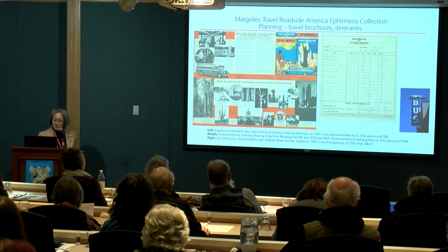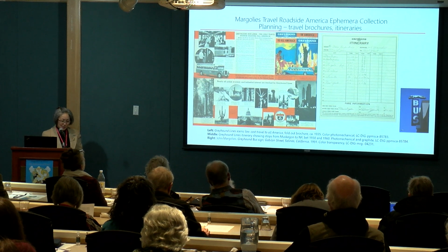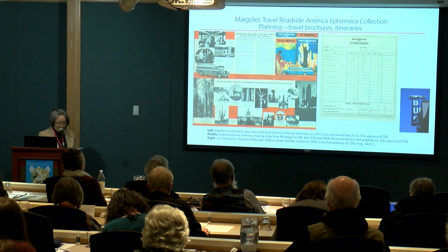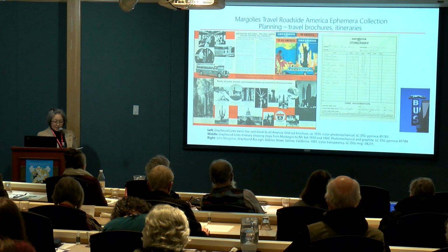Since the next portion is planning, and since Margolies traveled on the road, there are many ephemera associated with trips by road. One of his extensive ephemera collections is the Greyhound bus brochures, as shown here. And itineraries related to the brochures are sometimes kept together.